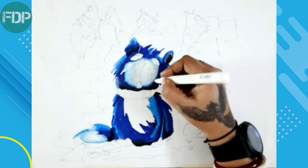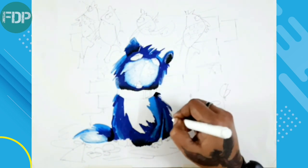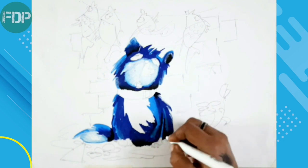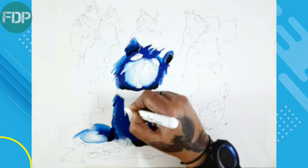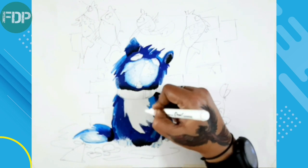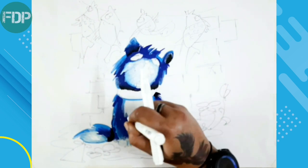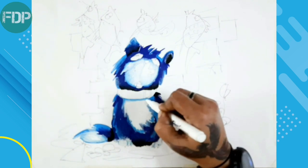Fun fact number 4, catty communication. Cats are known for their diverse range of vocalization. But did you know that they communicate with their tails too? A flick of the tail can convey anything from curiosity to annoyance, just like a fish's fin can express its mood.